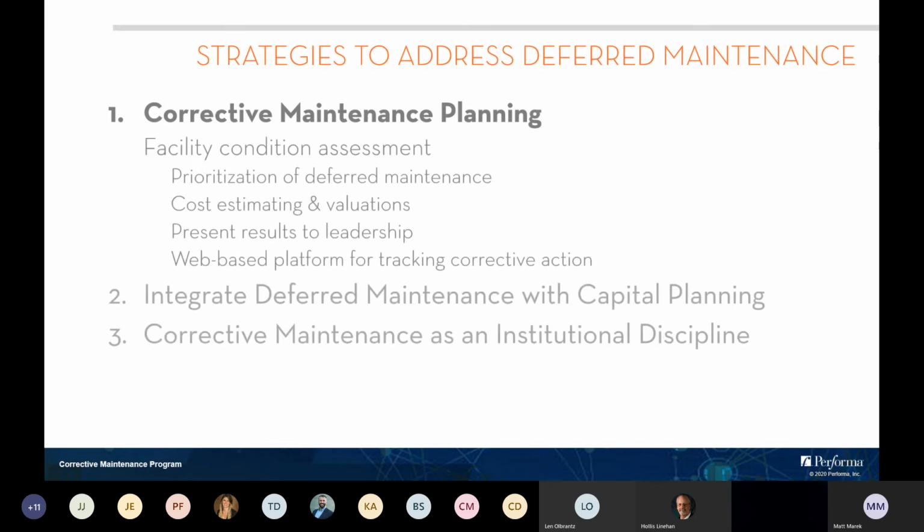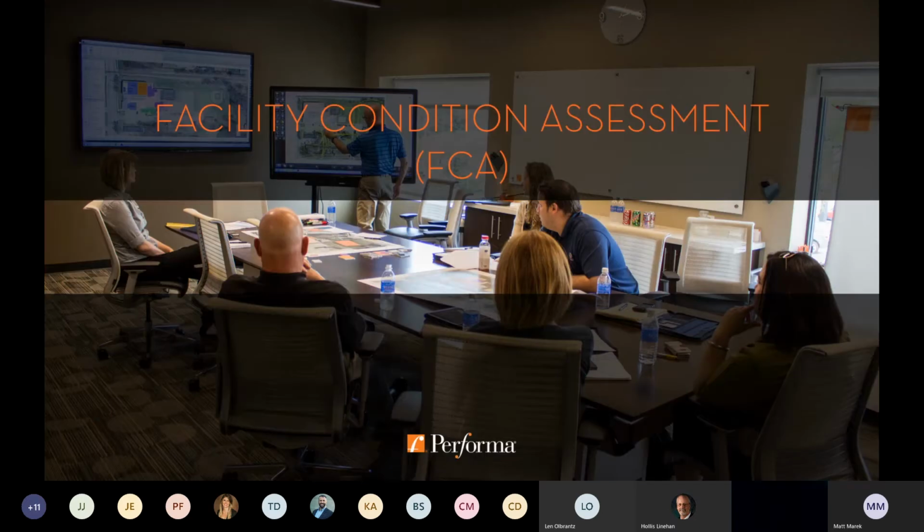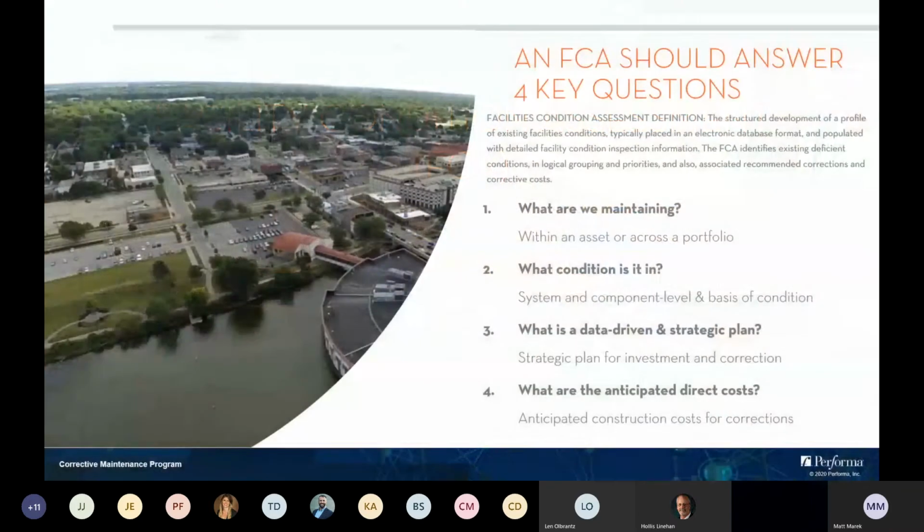Rooted in the foundation of a good corrective maintenance plan is a good facility condition assessment. I'll talk a little bit about that process, how we feel it can be done well, and some of the challenges around it. A facility condition assessment is, by definition, the structured development of a profile of existing facility conditions, typically placed in an electronic database format and populated with detailed facility condition inspection information. The FCA identifies existing deficient conditions in logical groupings and priorities, and also the associated recommended corrections and their corrective costs.